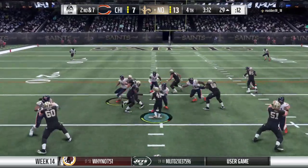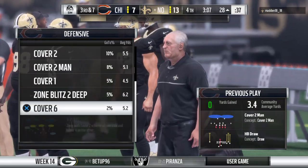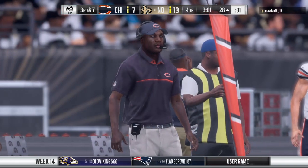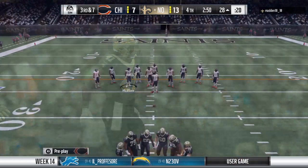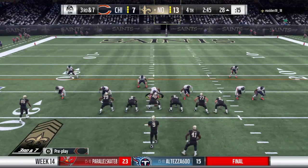Again, it's Kamara. Looking for a seam, but finding none. He'll get back to the line of scrimmage, and that's it. No gain on the play, and it's going to bring up a 3rd down. One of the bigger plays in the game thus far, and the crowd getting into it as we come up on a big 3rd down.